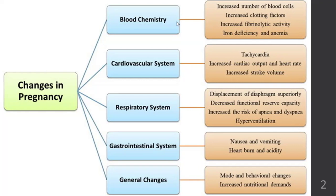Urinary system they have not mentioned, but by the end of the second trimester, when the third trimester starts, the frequency of urination increases, because the cardiac output has increased and there is a whole lot of blood plasma available, with risk of edema and all. Every now and then the mothers may have to visit the toilet for urination. Is it clear to all? Major physiological changes during pregnancy.